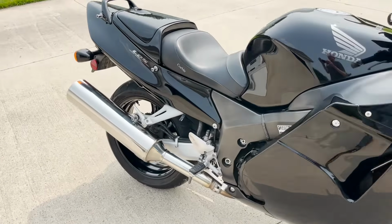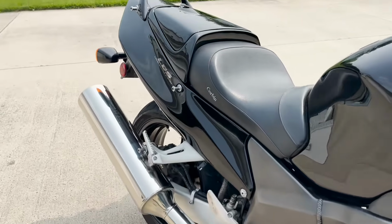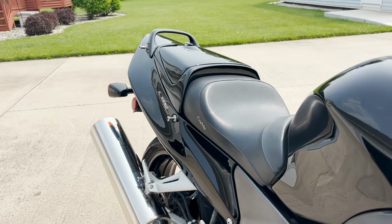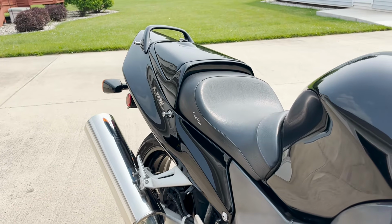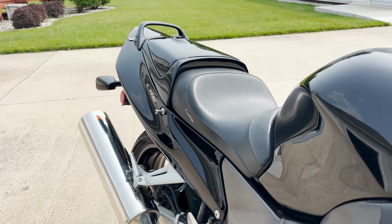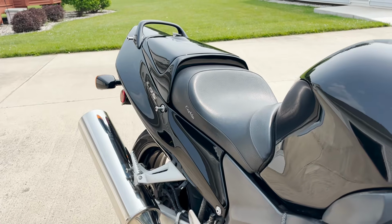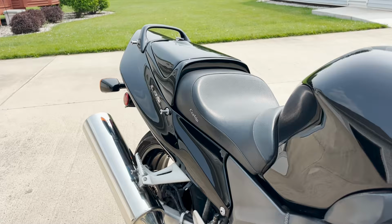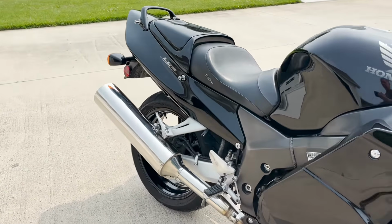The tail kind of resembles its namesake, doesn't it? Does Honda know how to sell motorcycles in America or what? Yeah, when they released it here, it got its colloquial name, the Super Blackbird. Named after the United States aircraft SR-71 Blackbird, which of course, for many, many years, maybe decades, was the fastest airplane on Earth.